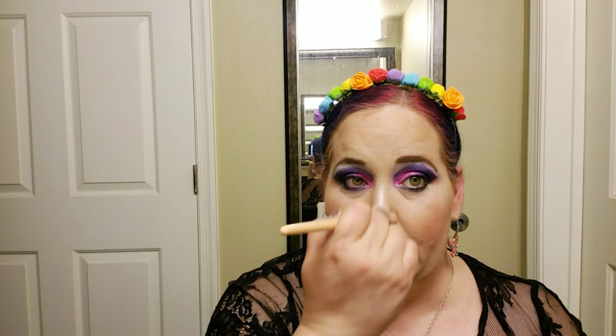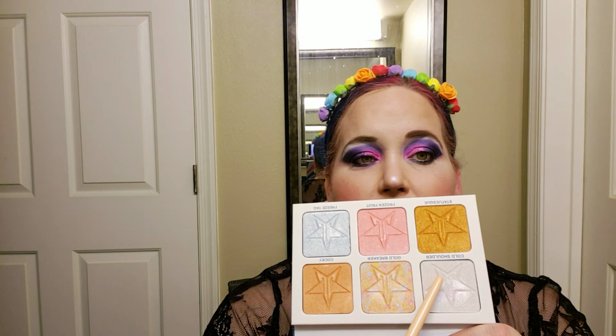Okay, I'm gonna use Cold Shoulder, which is from the Brain Freeze palette, and it is this shade right here. And I was talking with my friend Jonathan, and literally I think that this palette is so versatile because I think I could use any shade in the palette and it would be okay, because I'm actually going to put a little bit of Frozen Fruit just on top, closer to my blush, which is this shade right here, the pink shade. But I think anybody could use any shade.